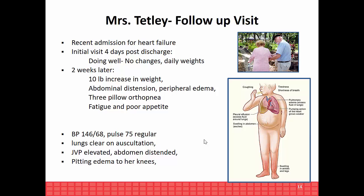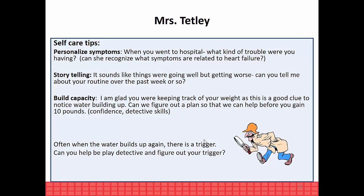On exam, her blood pressure is reasonable, 146/68. Her pulse is 75 and regular. Her lungs are clear. There's no fluid that you can hear. Her jugular venous pressure is elevated, and her abdomen is distended, and she has pitting edema to her knees.